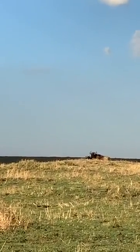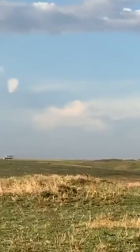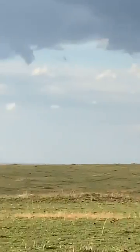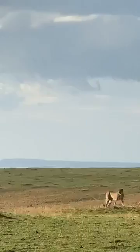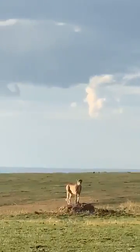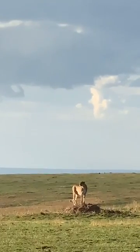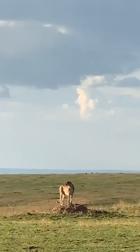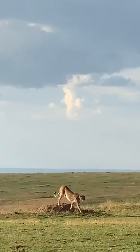So if you turn toward the left slowly, you will be able to see the cheetah coming towards us. Let's keep going slowly. Here it is. Yep, that is Maasai Mara. Look at that photo there. That's really fantastic. Look at the light, the combination of shadow and light with a beautiful background. So as I was saying, they go on termite mounds to try and look further.